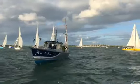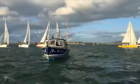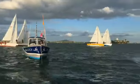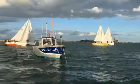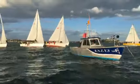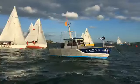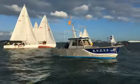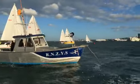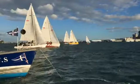But what we've seen time and time again is it's all about keeping these boats up to speed. And Playboy looks like they're trying to do just that right now. They've got Passion tucked away on their windward hip, and there's the gun. The race committee end are a long way back. It's Prince Hal down at the leeward end of the line who opted to stay.